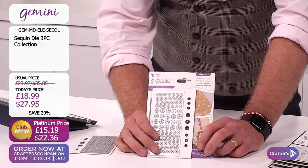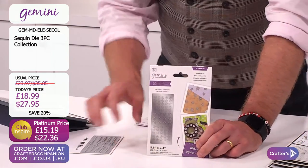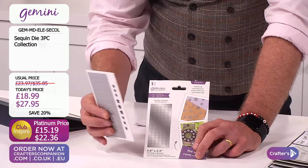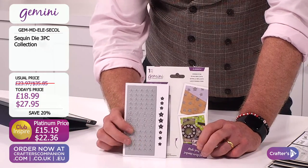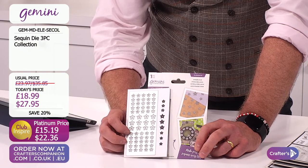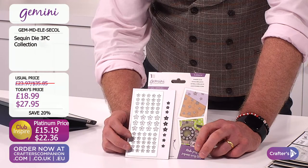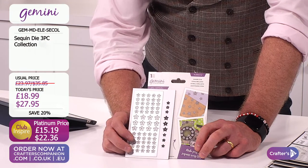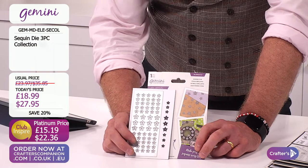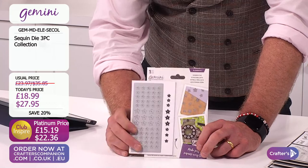And again, you've got the ability to totally personalise the projects that you're working with. And then your stars. This one is called the Shining Star if you want to go for it individually. It's a 20% saving across the bundle. You can see three different sizes of stars that you've got right there. And it's £15.19 for the set, or indeed £22.36 if you're shopping with us in the US and you're a platinum member.